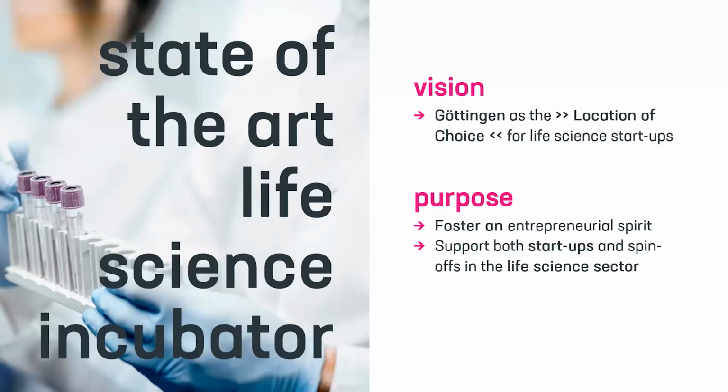And the second purpose is where that has already happened, where this entrepreneurial spirit has sparked, to support the startups and spin-offs that have come to life in the life science sector with everything they need: with infrastructure, physical infrastructure. That's a focus of what we look at today. But a lot more than that also: programmatic support, mentoring, access to networks, access to finance, and a lot of other topics and activities like that.